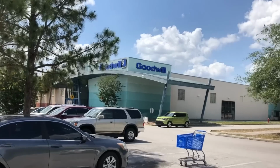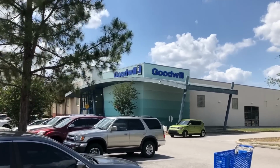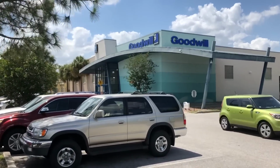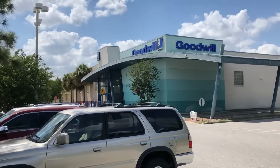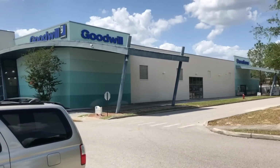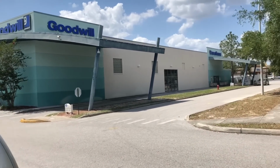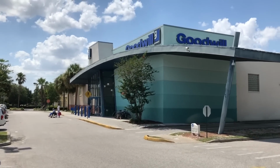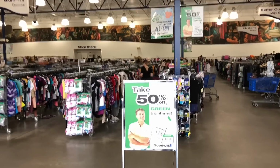You guys know it as well as I do. It's the Goodwill Retail store. All right, this is a standard Goodwill Retail store. This is gonna be the expensive one. This is not a Goodwill Outlet, it's a Goodwill Retail store where everything is priced. Some of them are priced individually, some of them are priced by sections, categories. Let's go in and I'll show you a little bit of Goodwill Retail, number 1 on the list.